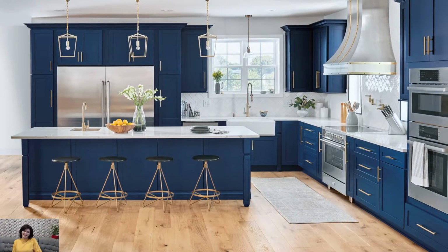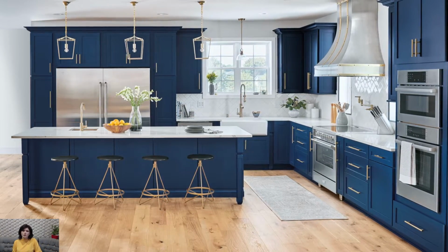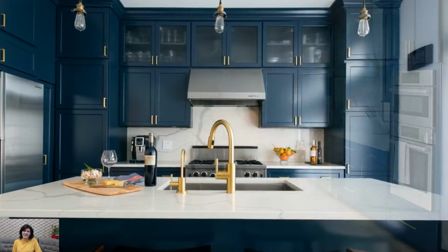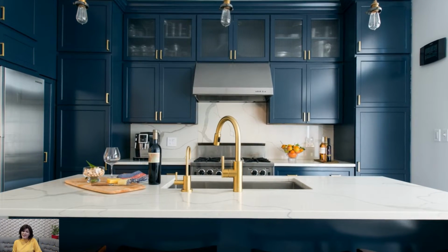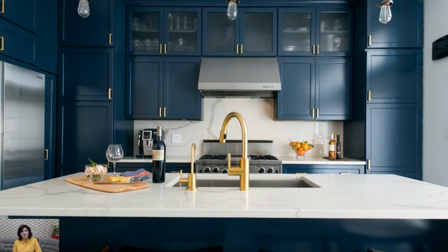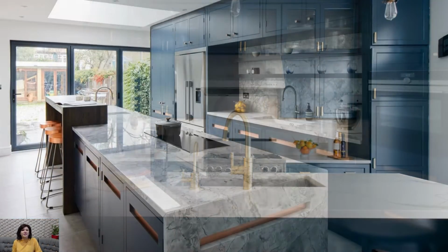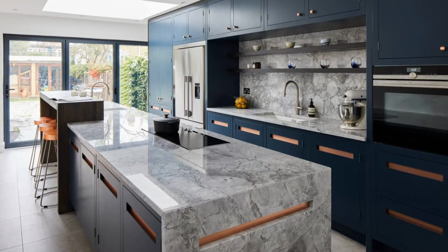For a more traditional or farmhouse-inspired kitchen, navy cabinets can be paired with traditional elements such as brass hardware, subway tile backsplashes, and farmhouse sinks. This combination creates a timeless yet fresh look that blends classic charm with modern sophistication, adding character and warmth to the space.